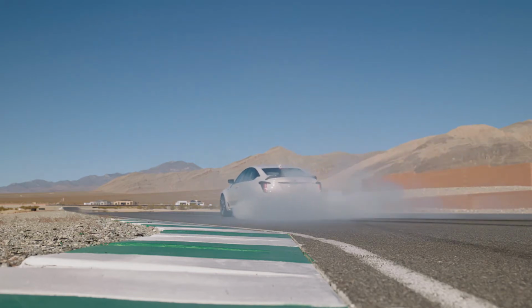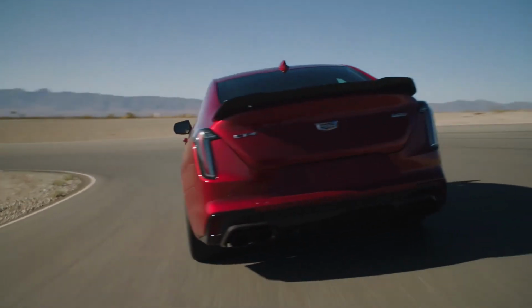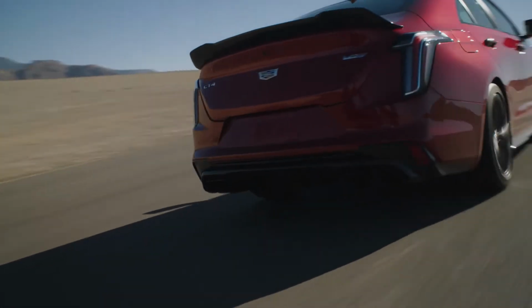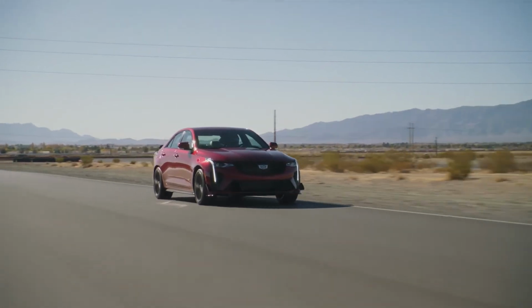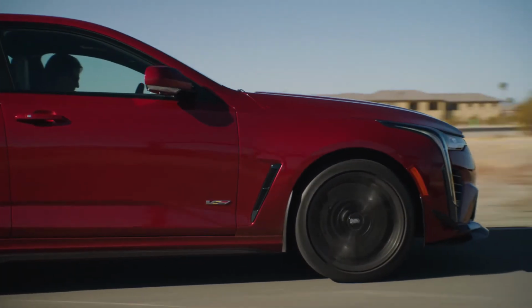That's pretty much the case for also the V6 3.6 twin turbo we find in the CT4-V Blackwing. Again, more airflow. It's improved by 39% versus the ATS-V. We've got some changes in the engine. Turbocharger, titanium connecting rod, piston oil squirter, a new manifold. Again, it's all about the abuse on the track, so you can really use your Cadillac V Blackwing on a daily basis and use it on a track on the weekend.